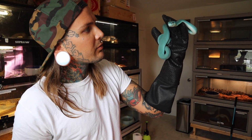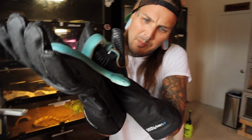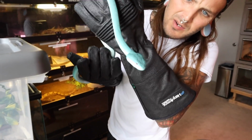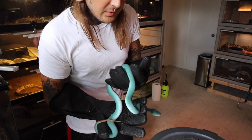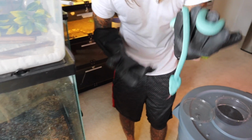What a cool freaking snake though, right? God dang it. Look at the face of that freaking thing. Dude, it just looks like a dragon, right? How badass. Bright blue snake. Red eyes. That head is just a massive head. You don't have to know anything about snakes to see this in the wild and be like, yeah, that thing is probably venomous.